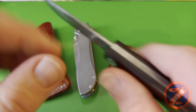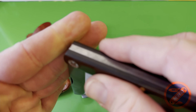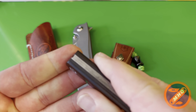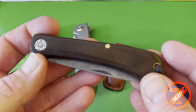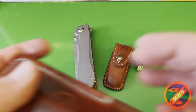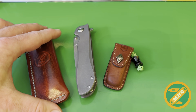Very stiff pull, really well made. 3-position flush. Love it. Absolutely fantastic knife. So that's going to do it. That's what I'm going to carry today.